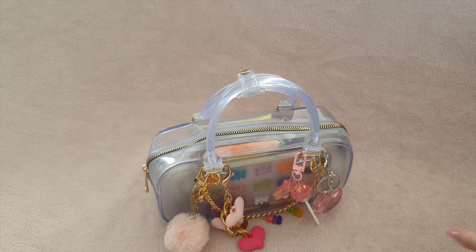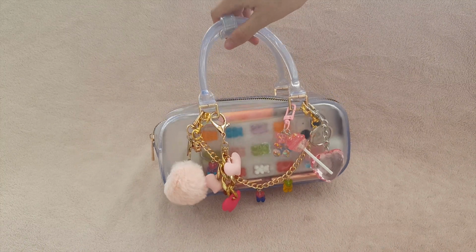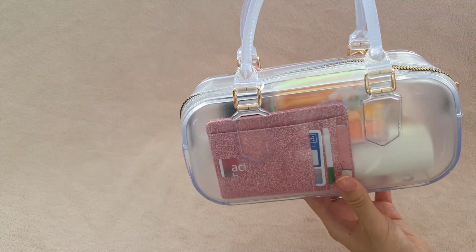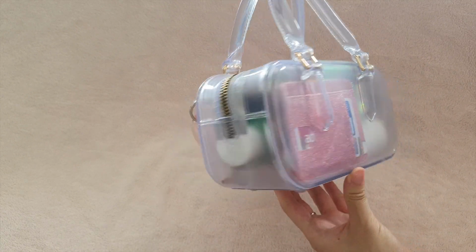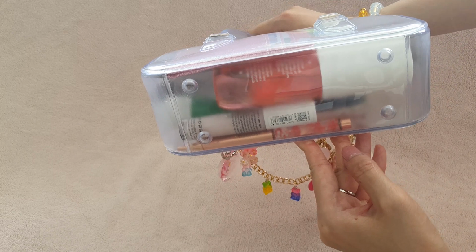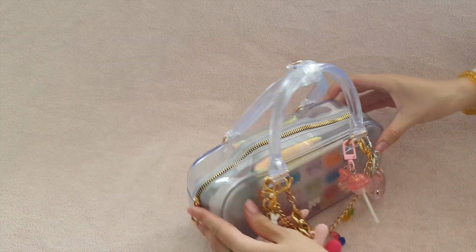So I just want to show you that. So this is the front and the sides and the back. And then it also has these four legs. So that's the length.